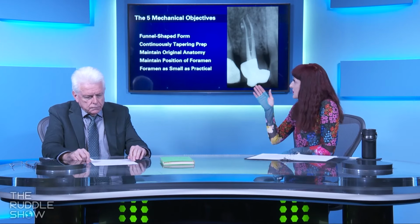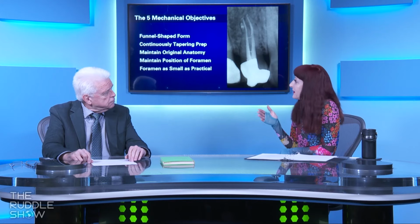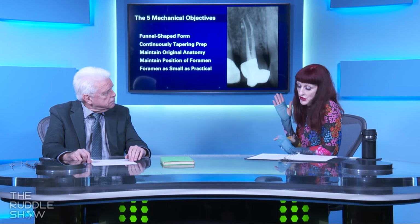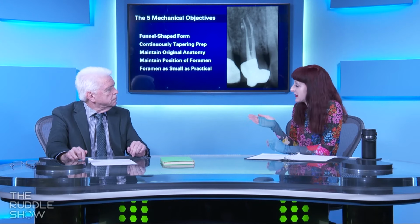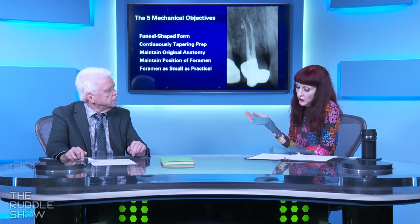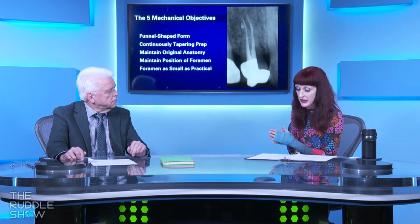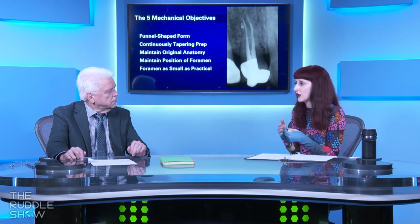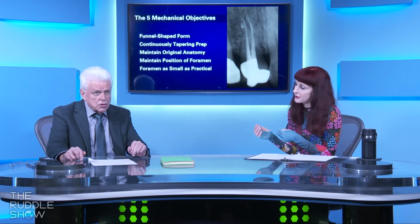So just to close out with the mechanical objectives, they seem very logical. And they also are just not overly restrictive with dimensions that need to be followed. So it seems that they allow for both minimally prepared shapes and also for larger, more root-appropriate shapes as well. Notice the word she used.